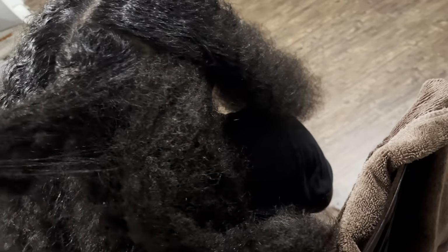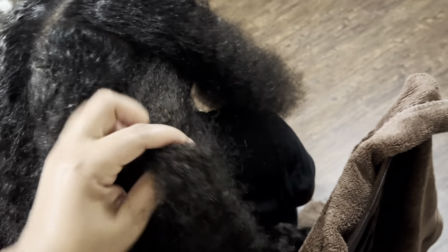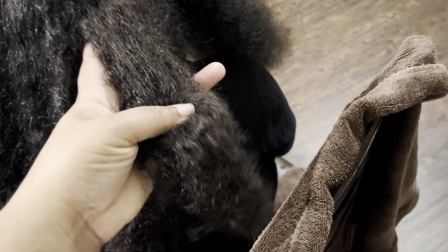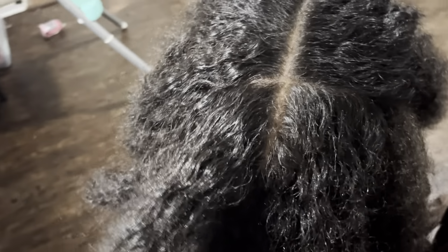I'm not done cleaning. I just want to go ahead and get his hair done so I can start cleaning. Y'all see this? This is why I be dreading to do hair. But let me go ahead and finish, because this fan is on, and as I'm talking, it gets drier. So I'm going to go ahead and finish it while it's down.